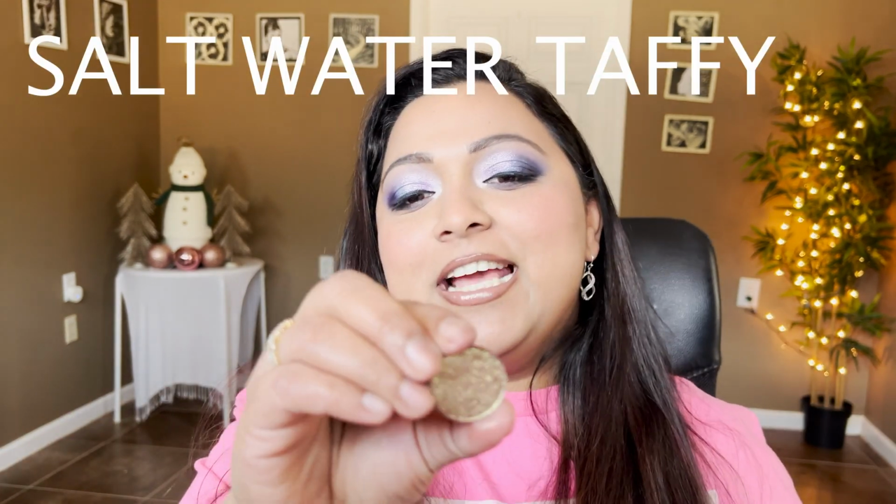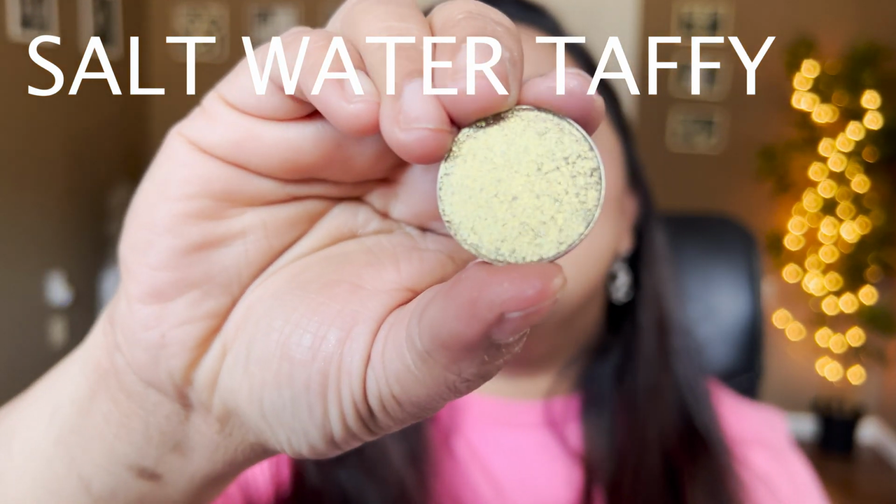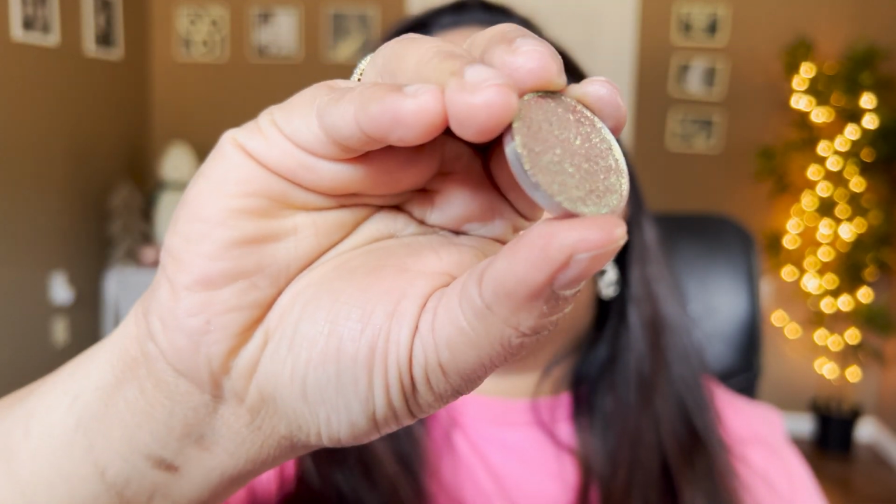And it'll look very, very nice with brown eyes. Really pretty. The next shade is called Saltwater Taffy, and this is another neutral shade, I would say.